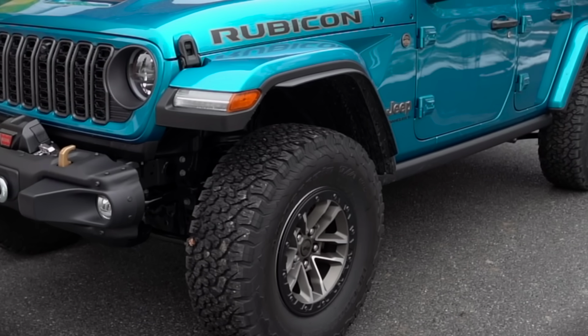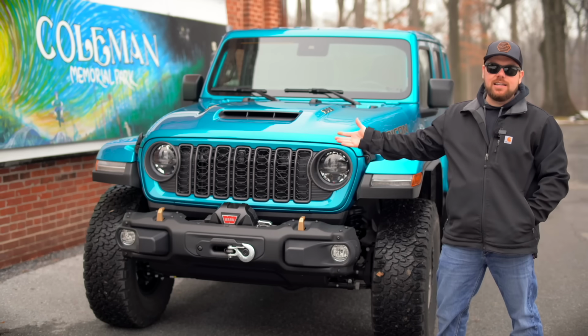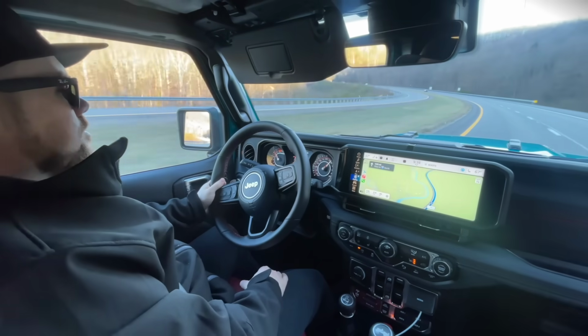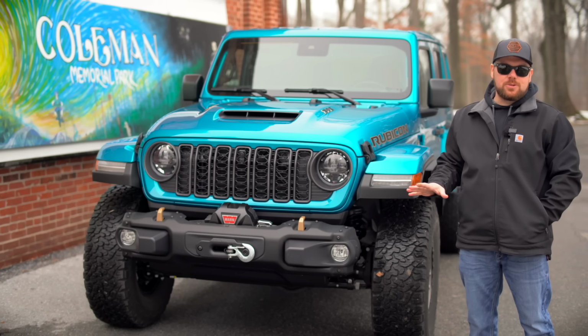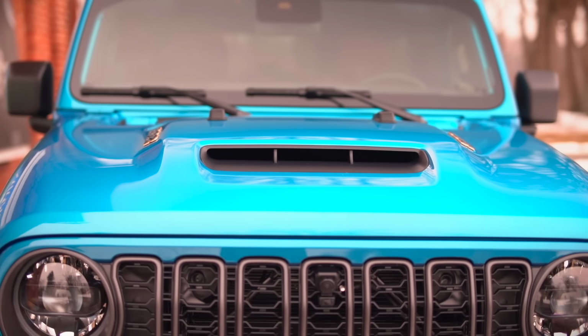Up front, color match fenders, LEDs, full setup on here, and then you got to check out the 392 hood. That looks fantastic. This Bikini color, especially when I'm looking out of the driver's seat, that color just is awesome. And I honestly love everything that Jeep's done with it. Now, there's a lot of parts already on order from a lot of our fun vendors and our great friends that are going to change this Jeep up just enough to make it our own.